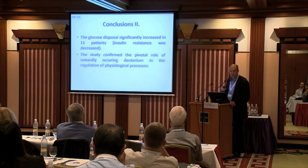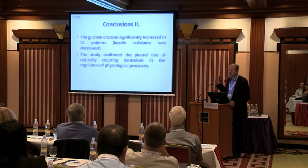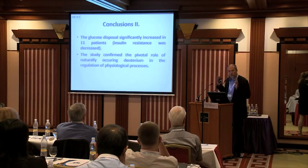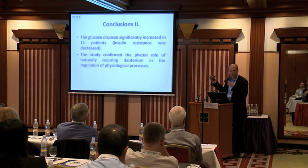I left out a slide, which was a question from Dominique. We also found that in 50% of this population, we could significantly reduce the insulin concentration. And that also correlated with the HDL and sodium level of the patients.